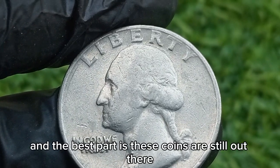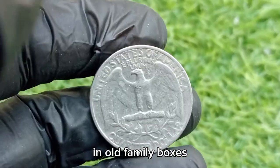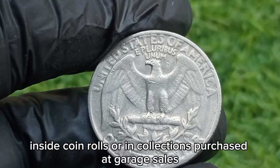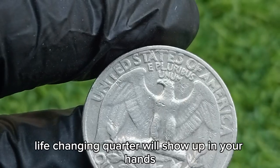And the best part is, these coins are still out there. People find them in pocket change, in old family boxes, inside coin rolls, or in collections purchased at garage sales. The thrill comes from knowing that you never know when the next life-changing quarter will show up in your hands.